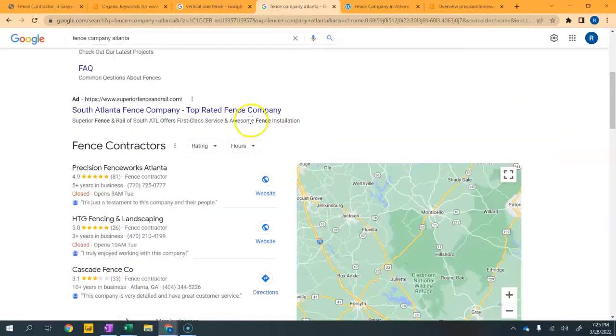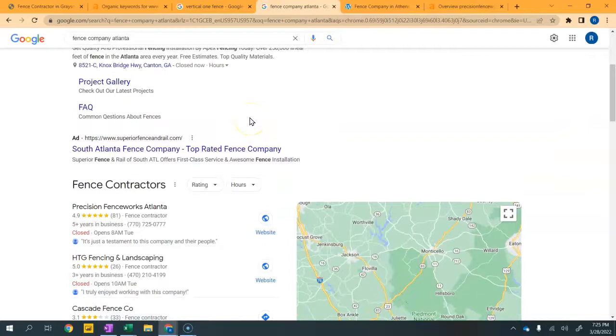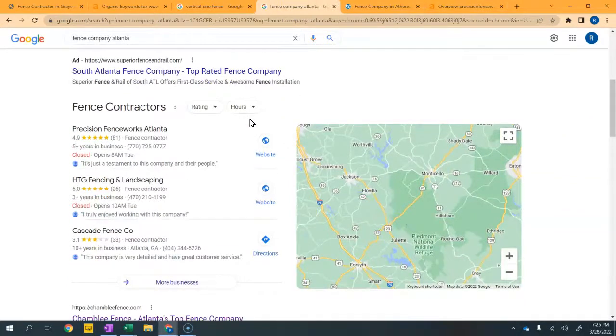So again, if we go back here to this heavily trafficked buyer intent keyword, you can see that you're not ranking in number 1, 2, or 3 here. And part of that is your business reputation. That's another key factor in getting into that top 3 spots. And of course, this is where you want to be, right?